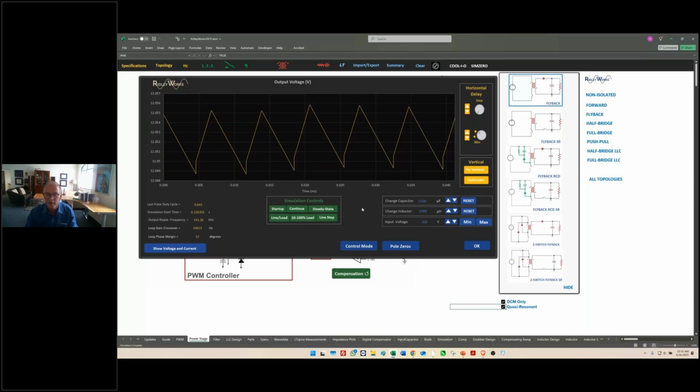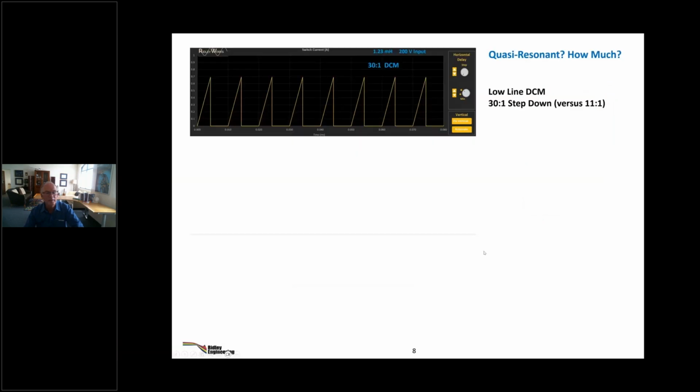So where are we now then? Let's have a look. So there's our quasi-resonant. We can get to our quasi-resonant there. The frequency changes as I just showed you. It goes to 140 kilohertz. The duty cycle is now much more than 50%. And here's the duty cycle at high line, which is now 0.454 and about 300 kilohertz. So this is ranging from 140 kilohertz to 290 kilohertz.